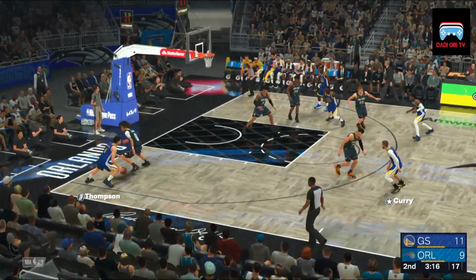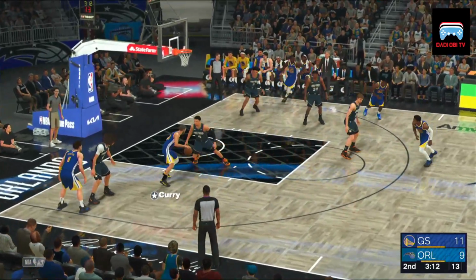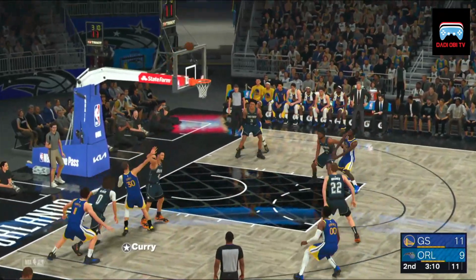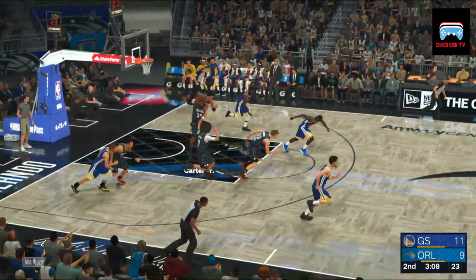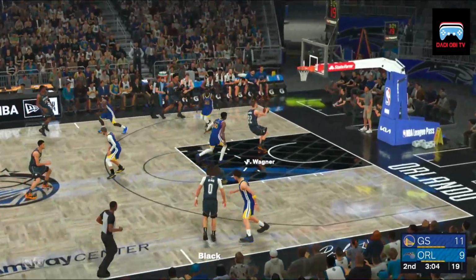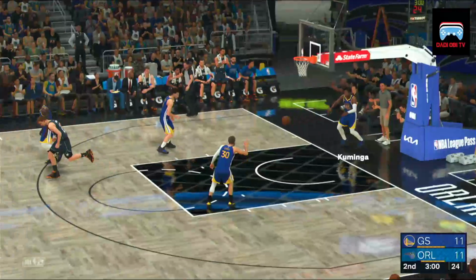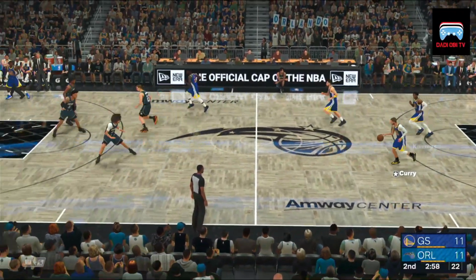And here is Thompson. Back to Curry. Over Suggs. Curry, no good. The Magic have gotten only 1 of 4 shots to go in. Here's Wagner. Rips down the breakaway slam. Wagner showing you how you can get out and run in the transition game.